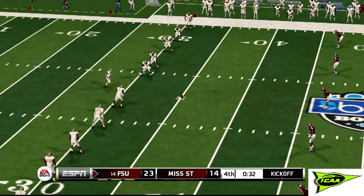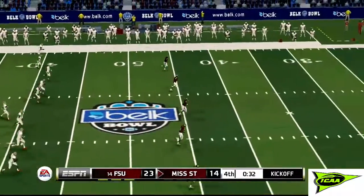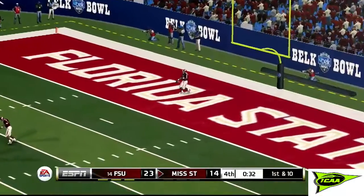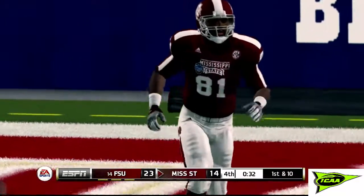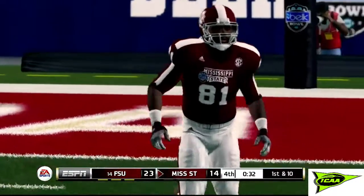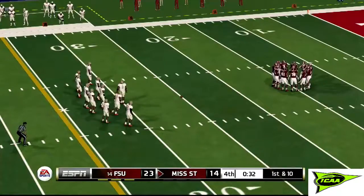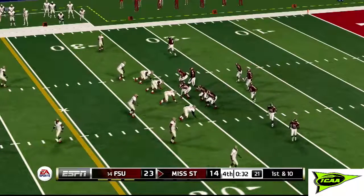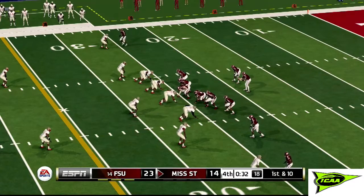Jones has his kick team lined up, and he is set to kick this one off. He just drills this one. This one's going to be down in the end zone for a touchback. I'm sure there are a lot of fans out there hoping for a miracle, but I seriously doubt we're going to see one today. Under a minute left in the game.